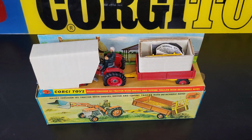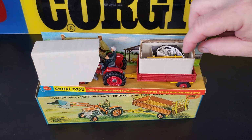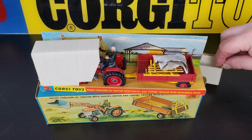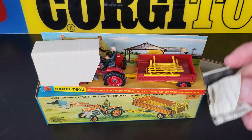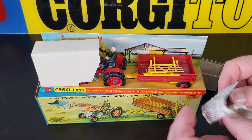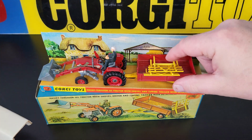Obviously quite similar to a gift set we looked at earlier, which was gift set 32. So same lines, same trailer, just the upgraded tractor now, instead of the Massey Ferguson 65. This is the Massey Ferguson 165 tractor with shovel, driver, and tipping trailer, and the detachable rotors. Again, packing pieces, so very fortunate to have that.